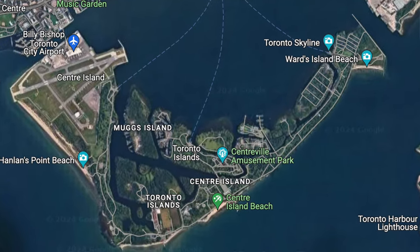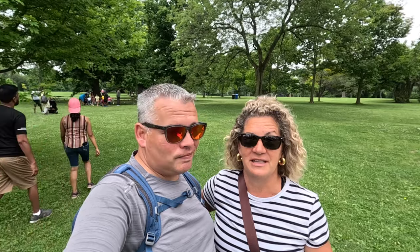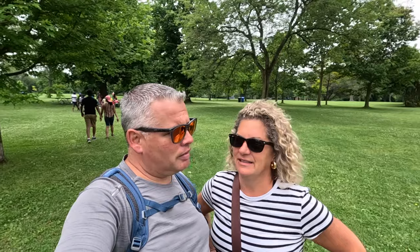And we have grabbed a map and we're going to see what there is to see here. We're hoping we can rent some bikes so we can get around, because I think it's maybe 3 or 4 kilometers to get across the island. Well, I think it's a pretty long island. So we're on Center Island. I just saw a sign that said to the Ward's Dock, which another ferry goes to, and to another point, 3 kilometers that way. So these islands, it's not a small island.